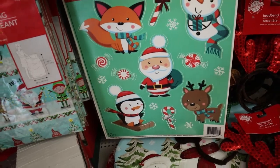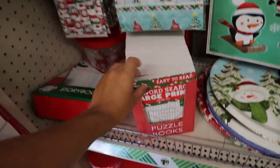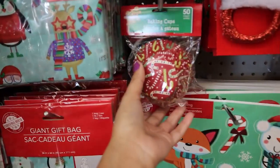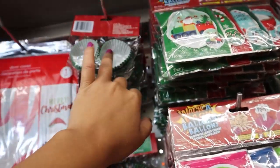Decorations, window cling, oh, for your window. Giant gift bag. Oh, that's smart for a big, big gift. Oh, I love me some word search. Yes. And if you're into baking, these, you can do 50 cupcakes. Get into it, or you can do smaller ones.